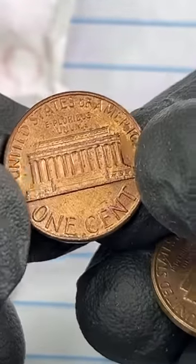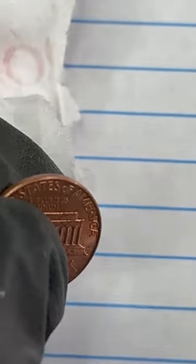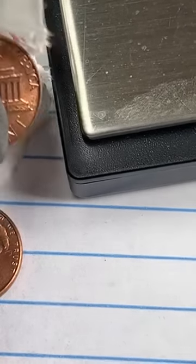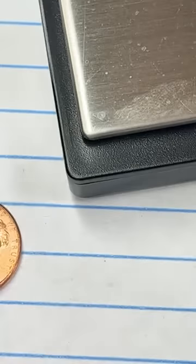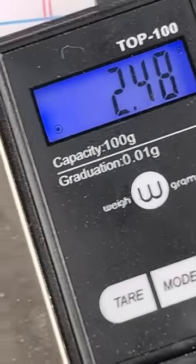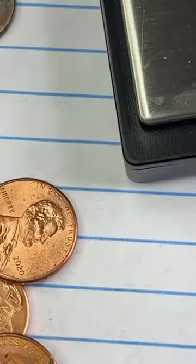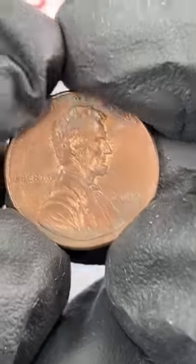There's an 83. Actually, we should weigh these. Hold on. Let's weigh this, everyone. For 83s, weigh them. So, when you have an 83, weigh it. If it weighs 3.1 grams, it could be a copper worth thousands of dollars. Okay, so that weighs correctly. But if it weighs 3.1 grams, that could be worth money. So always weigh your 1983s.